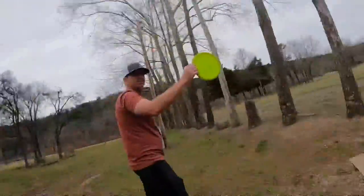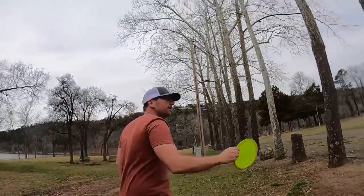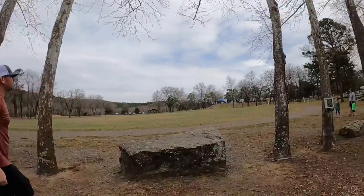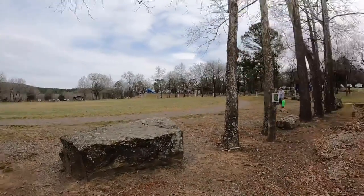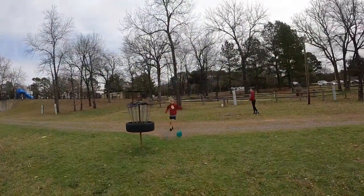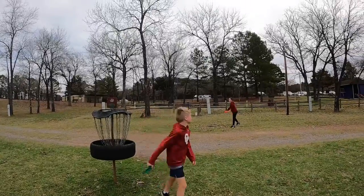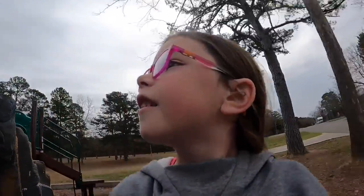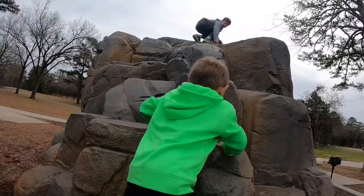Okay, here he goes. Ready? He's going to make it. Oh. Whoa! That was a good throw. You gotta throw that thing sideways or you won't get it in there. There you go. All right, let's see Bethany. Oh, wow. Let's go.